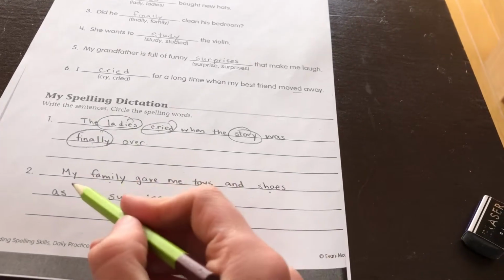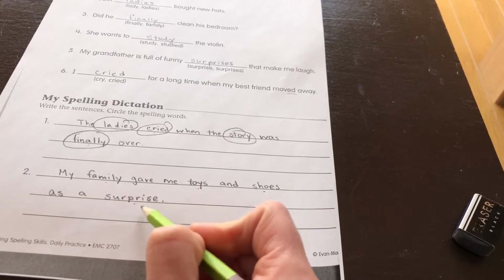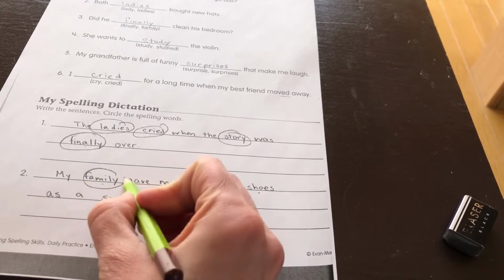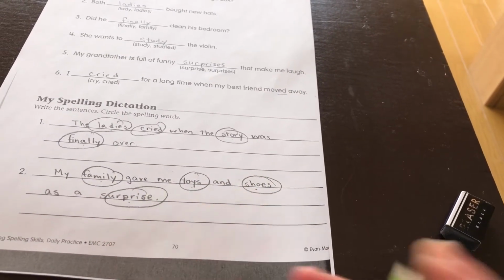Number 2. My family gave me toys and shoes as a surprise. My should be capitalized. This is a sentence, so we just need a period. And our spelling words are family, toys, shoes, and surprise.